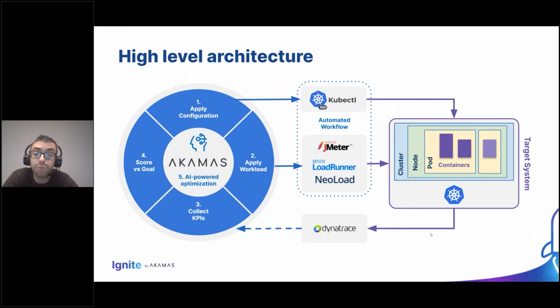The last step is where machine learning kicks in by taking the score of the tested configuration as input and by producing as output the most promising configuration to be tested in the next iteration of the same process. So this process goes on, and in a relatively short amount of time, the machine learning algorithm learns the dependencies among the different parameters in the configuration and also the system behavior, how the system reacts to those parameters, identifying better and better configurations.